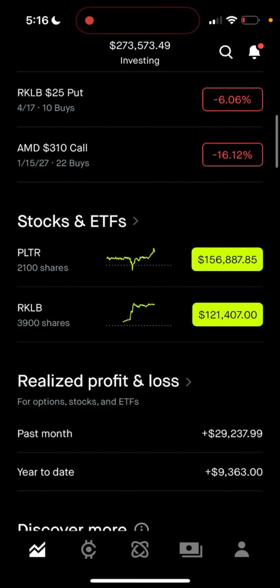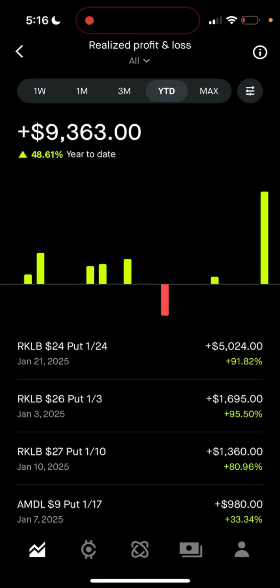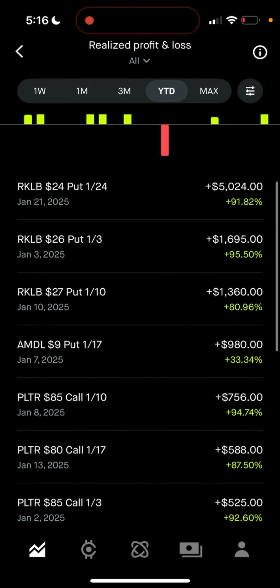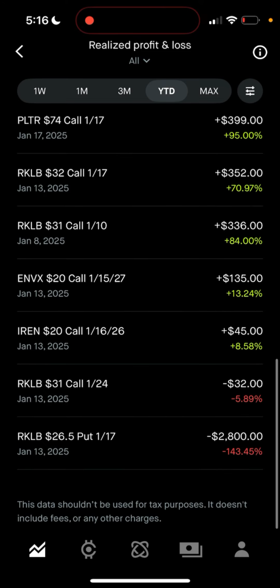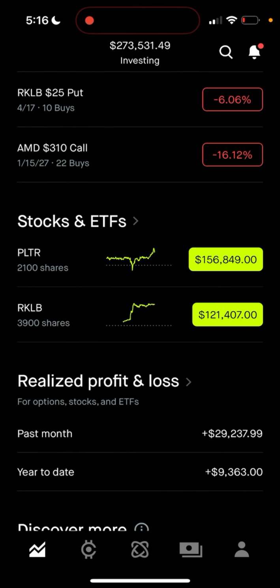Okay. Realized profit and losses for the year. So year to date, the portfolio has $9,300 in returns. So far the Rocket Lab puts that I closed today were a big boost. Yeah, looks like that bumped it up pretty high.